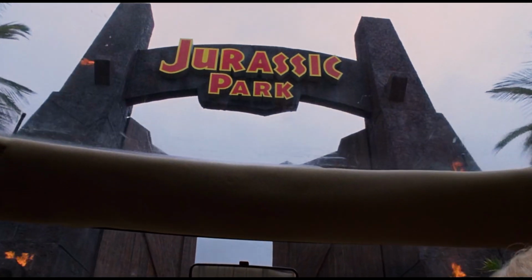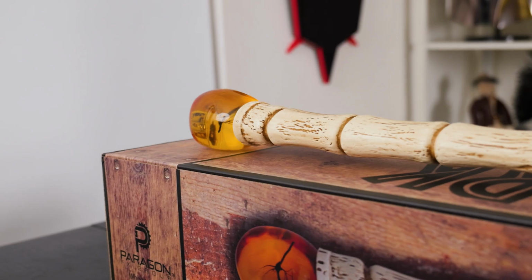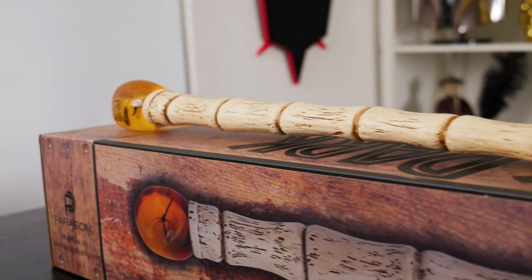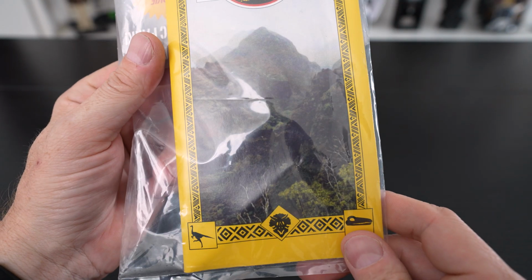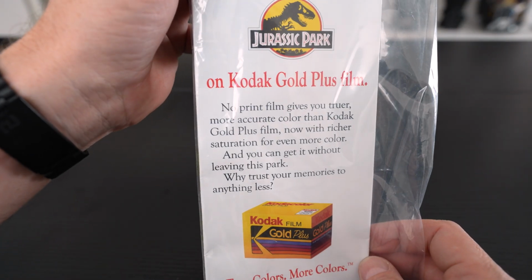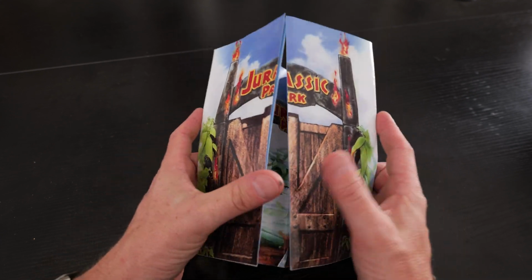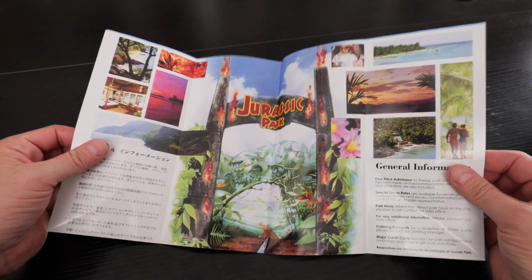Something else that's actually not from the 80s, it's from the 90s. Jurassic Park was one of my favorite movies. And Paragon Effects has been putting out some pretty cool Jurassic Park items, like the John Hammond cane that I did a review of earlier, and this Jurassic Park map. So this is a fun little gift. It's $25. You can get it at Paragon Effects. It is a fold-out map of the park. This is the map that is in the vehicles. And you can see it in the movie.